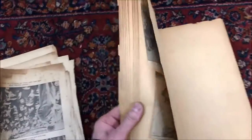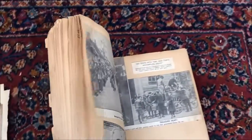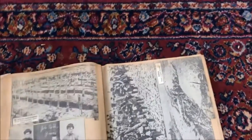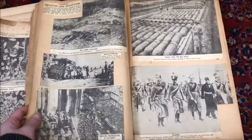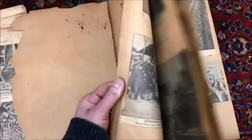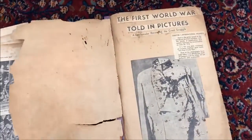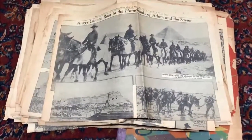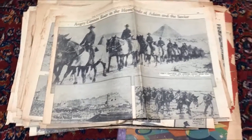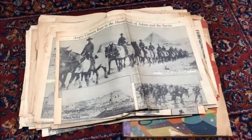As you can see, there are a number of unused pages in this scrapbook because they just clipped through the chapters. I guess this was presented in 20 chapters in the newspaper that these came out of, which was also, I believe, Philadelphia. And these all came from the same estate, from the same owner. So there's your scrapbook with that information. Here are your 40 folded pages from February and March. And there you go. Happy bidding on this auction.